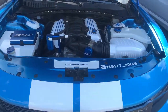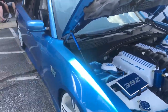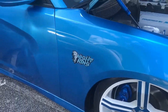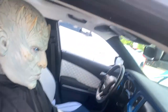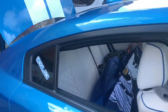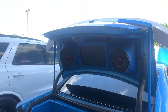Super custom Scat Pack. As you can see, nothing stock on here. You haven't seen this, have you? As you can see, nothing at all stock on here. Uh-oh. As you guys can see, also has the stars on the roof, the custom headliner. Speakers in the back, TV in the back.